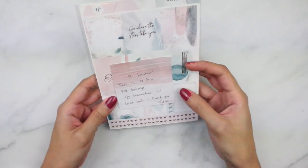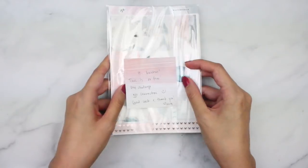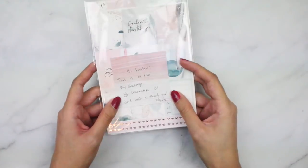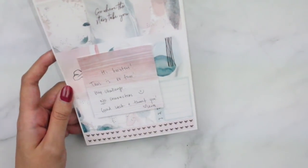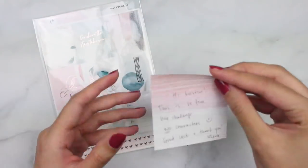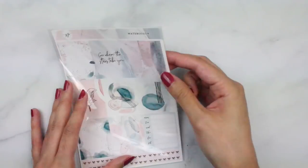Oh my gosh, I love those. Okay, so she says, hi Kristen, this is so fun. My challenge is no characters. Oh, okay. I was so looking forward to using characters this week, because after not using characters last week, I was like, ah! But okay, so no characters, good luck, and thank you, love, Lena. Oh my gosh, wait, Lena, these sticky notes are cute. I kind of want that.